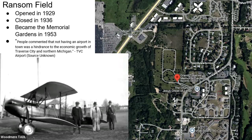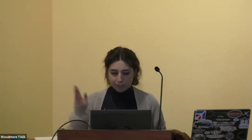But the airport ended up moving over to the current location, right over yonder, because it was closer to town, which does line up with the need for economic growth, as they stated. It's not really a prime location down where it was. It was a lot of farmland. We all know that the Grand Traverse Mall was built on a lot of farmland. This would have been connected to the same farmland, and it just wasn't going to be the best spot for an up and coming city that was Traverse City at the time. So they ended up moving themselves over to present day location.